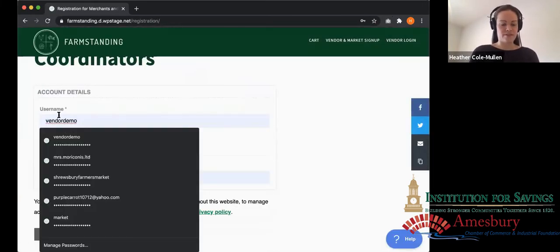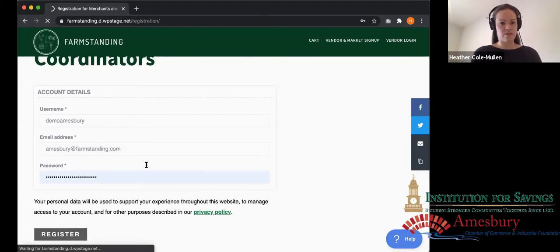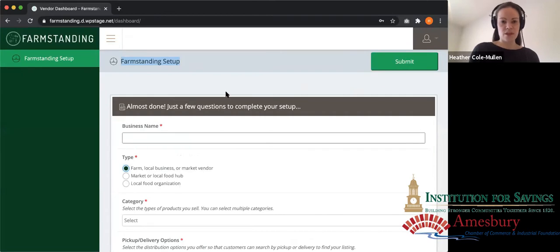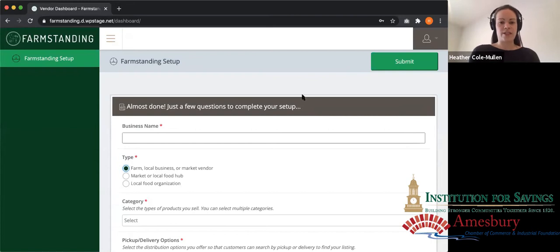I just created a demo, but I will create a new demo. Sign up, and then you're going to see this initial onboarding form. Just to walk you through it, it's pretty straightforward. Put in your name, so Amesbury demo, and then because you're all joining as vendors of a marketplace, you want this first option, the farm, local business, or market vendor.